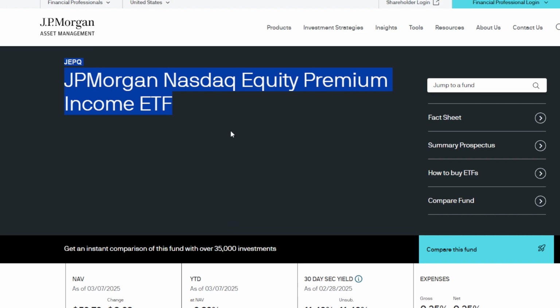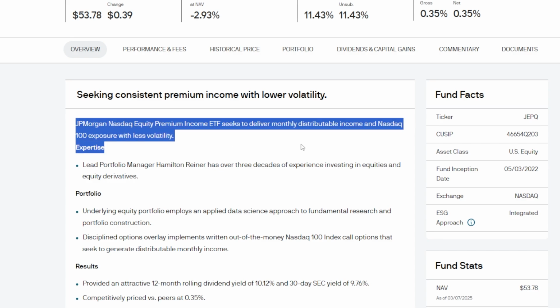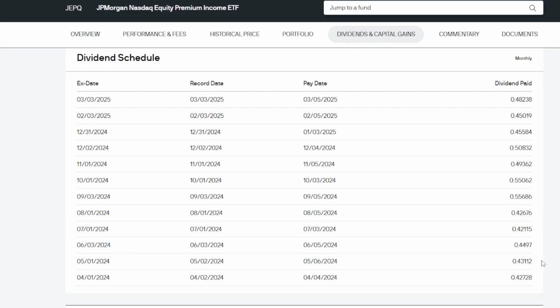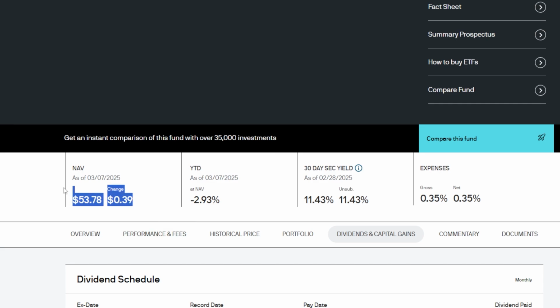JPIE, the JP Morgan Nasdaq Equity Premium Income ETF, an ETF that has been beat up and hammered as of recently along with the rest of the market, but still has been paying out massive amounts of income, with the most recent 30-day SEC yield almost 11.5%. Now, this ETF offers Nasdaq 100 exposure, but with less volatility because of the covered call overlay. Like I just shared with you guys, around 11.5% 30-day SEC yield and around 40 to 50 cents per share per month to investors. So again, another good option if you, like myself, want some more Nasdaq 100 exposure, but want it in an income-oriented setting. JPIE is definitely worth looking into, and especially with the way it's been trading as of right now, it's getting down to those numbers where I'm almost ready to load the boat.